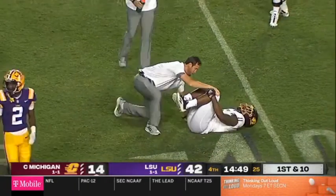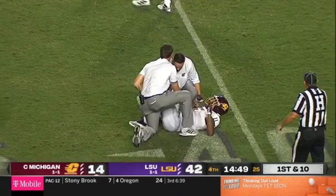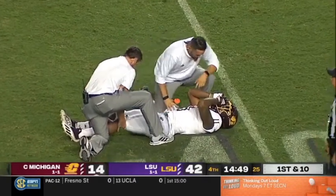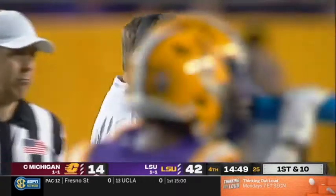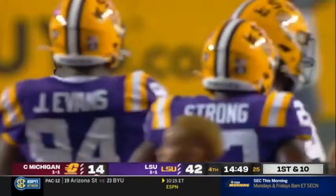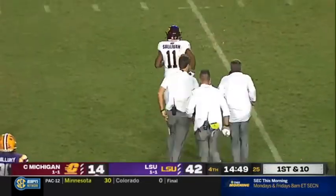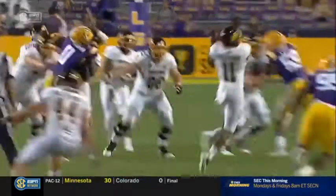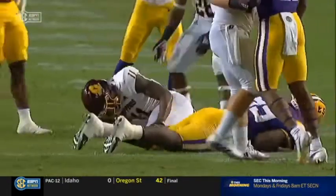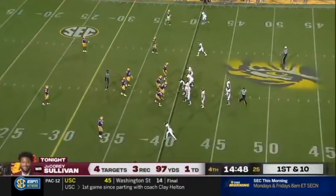Sullivan, first team All-Conference a couple years ago, was third in the MAC in receiving yards. Sullivan, key part of this Central Michigan offense in his third year as a starter. Well, that's a great sign. Got up like Lazarus. I can see the helmet goes right on the outside of that knee, but popped right up, ran away from coach. Coach ran out there to check on you, and I'm good, man. See you. I'm good.